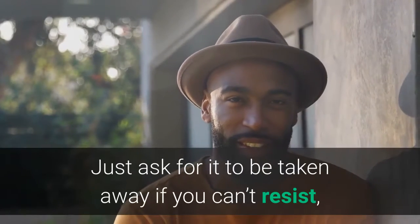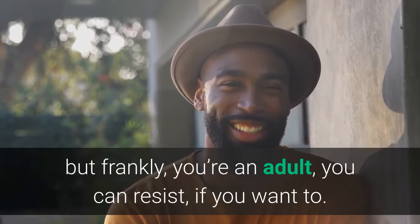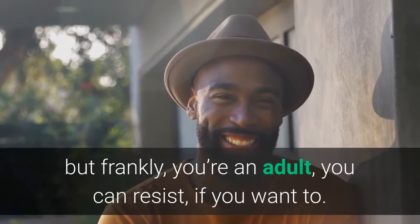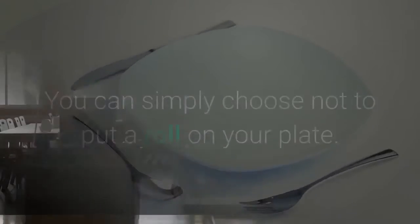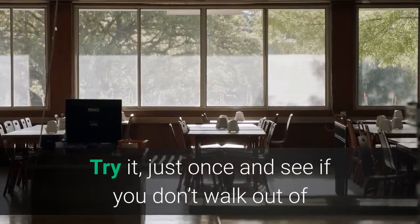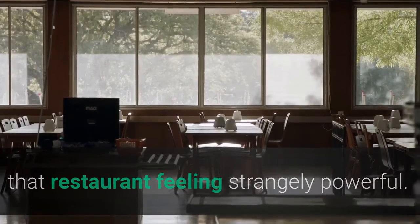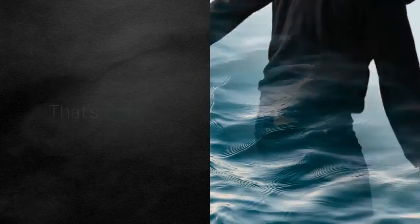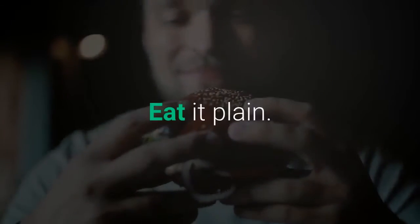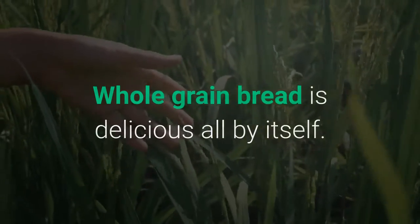Just ask for it to be taken away if you can't resist, but frankly, you're an adult, you can resist, if you want to. You can simply choose not to put a roll on your plate. Try it, just once, and see if you don't walk out of that restaurant feeling strangely powerful. If you can't skip the rolls, at least skip the butter. That's right. Eat it plain. Whole grain bread is delicious all by itself.